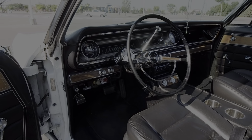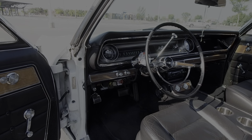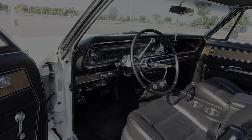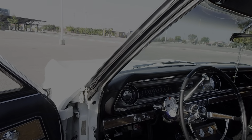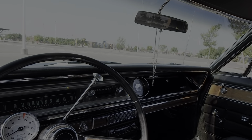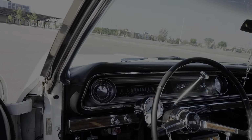Very nice, and it's mainly stock dash, correct? Yes, it's just the seats and the center console that are not factory to the car. Everything else is. I acquired a vacuum gauge, so I put that in the car as well. I changed out the original gauges that somebody had put in once upon a time and went with a white face and old-timey look to kind of clean it up a little bit. Yeah, that's a very, very clean interior.